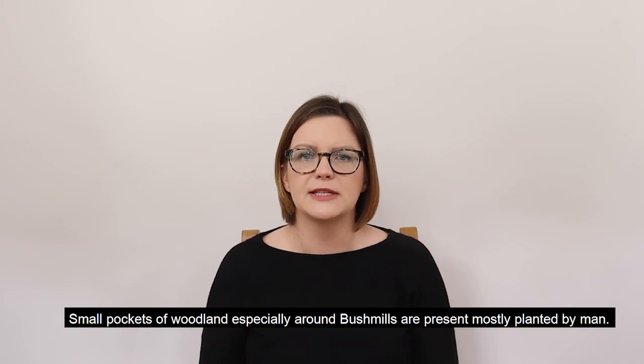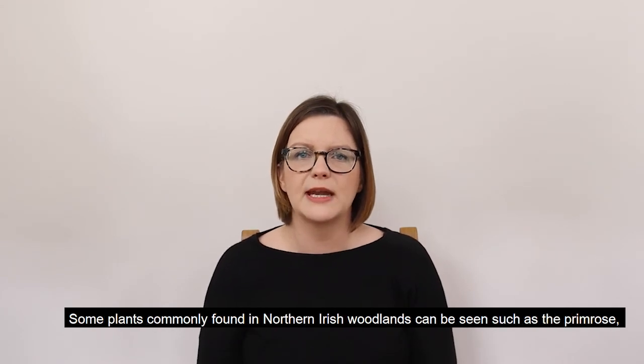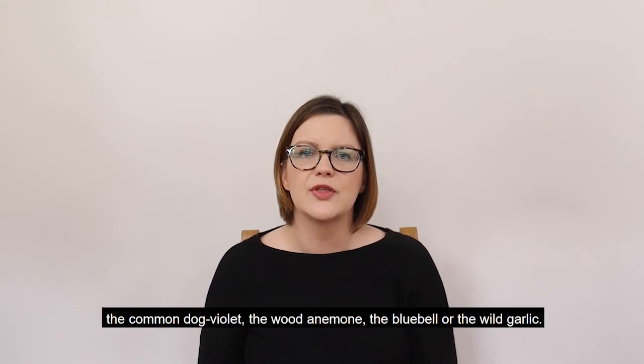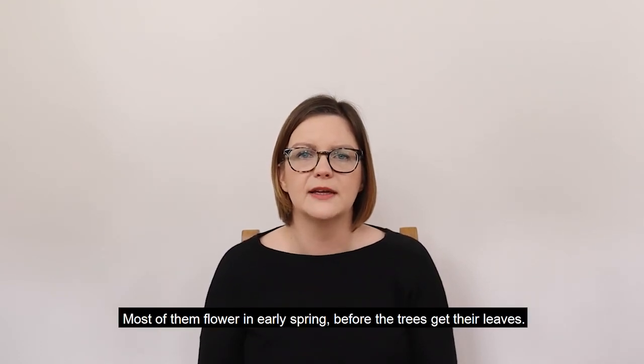Small pockets of woodland, especially around Bushmills, are present, mostly planted by man. Some plants commonly found in Northern Irish woodlands can be seen, such as the primrose, the common dog violet, the wood anemone, the bluebell or the wild garlic. Most of them have flowers in early spring, before the trees get their leaves.